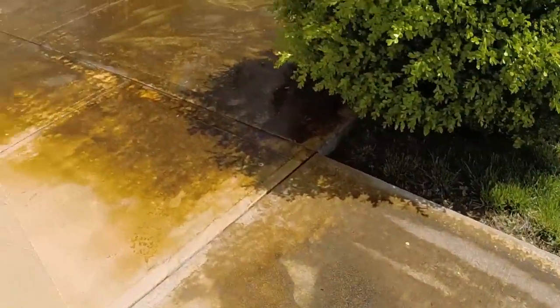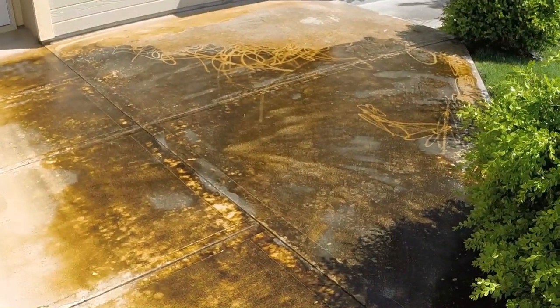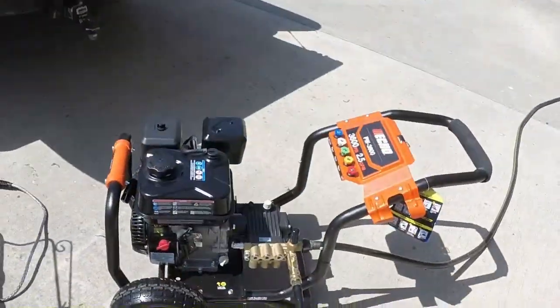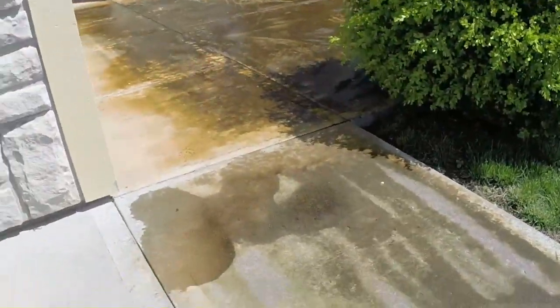Right, we got the Super Clean down. Look at it going to work, man. All right, so we're gonna start this bad boy up, get some water going to it, and let's get to rolling. See what happens here.